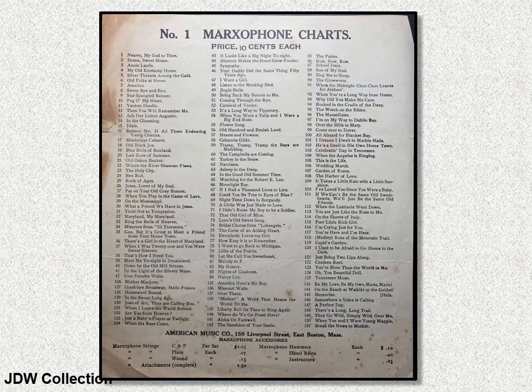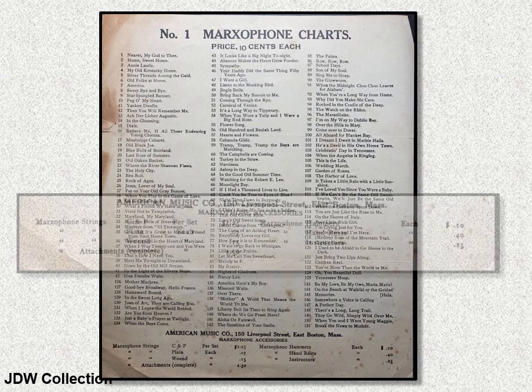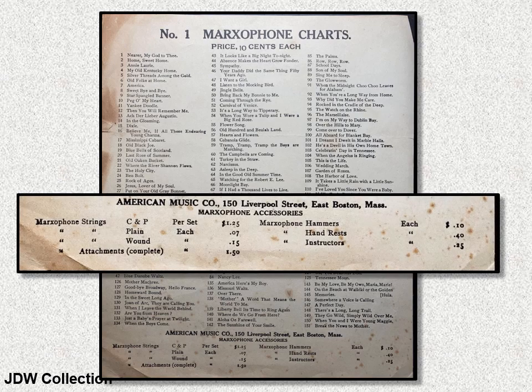And of course, Marxophone music was sold. You can take a look at that. If you do have a Marxophone, then these are the sorts of songs that might be played on that. And here's a price list of them. I mean, we're talking about 1920s, 1930s here. And you can see that here, even though this is a Marx instrument, it's made in East Boston, Massachusetts.